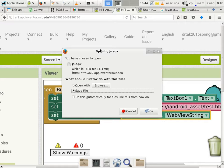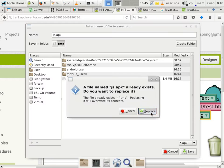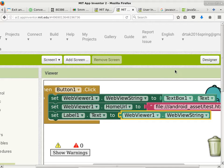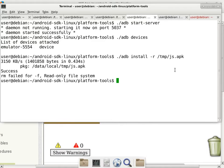So this is a really useful tool for those of you who want to be able to validate the text input of something and don't want to write all that validation code in blocks in App Inventor, which you can. It's just really painful to do that. So we'll go back to the text window here and reinstall the application.